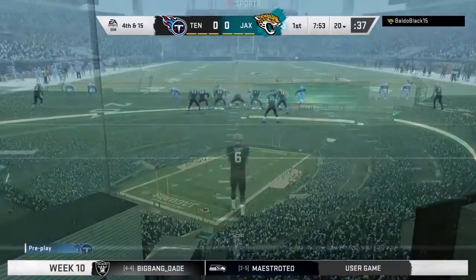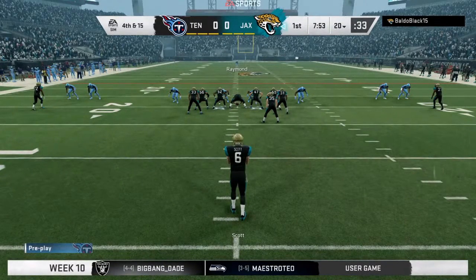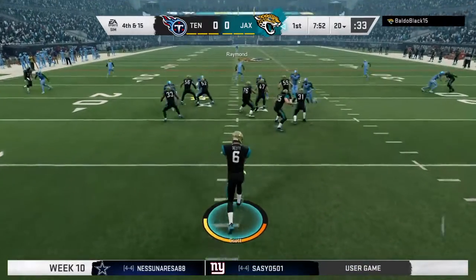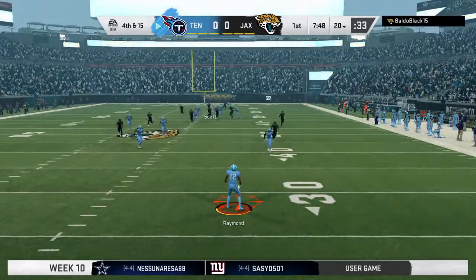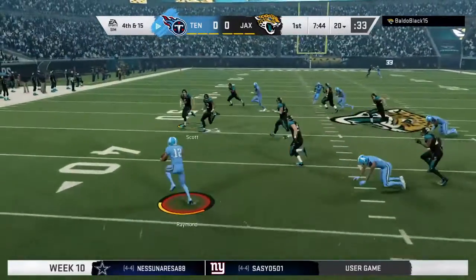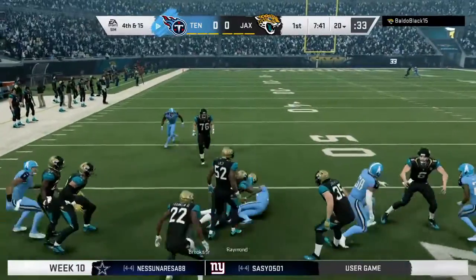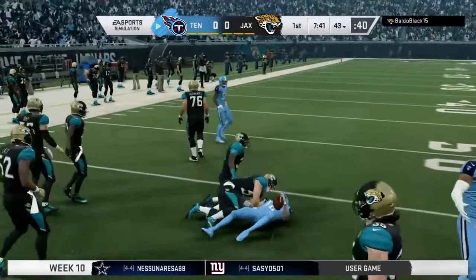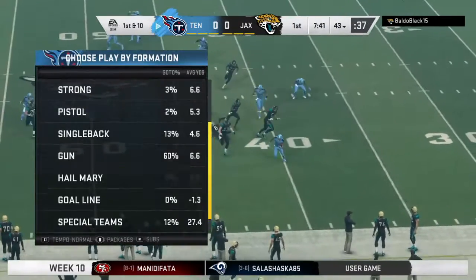Well, that certainly looked like something that they discussed all week in practice getting ready for this one. Take the big shot right out of the gate. At worst, you'll open up the defense a little bit, loosen them up, have them back on their heels. Taken from just outside the 30. 12 yards on the return that time. And possession will switch hands, 1st and 10.